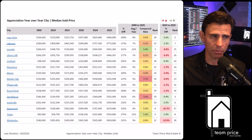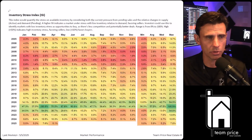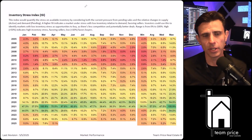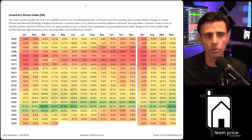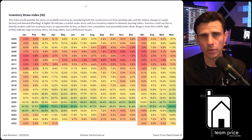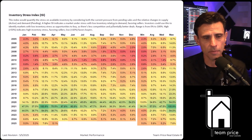And then the last thing that we're going to review on this daily briefing is going to be this resource called the Inventory Stress Index. And very simple index, it's 0 means there's a lot of inventory putting stress on the market, and it's going to favor buyers. Anything under 10% favors buyers. Anything over 50% is going to favor sellers. And then you've got the in between. The closer you get to 10%, the more it's going to favor buyers. The more you get to 50%, the more it's going to favor sellers.